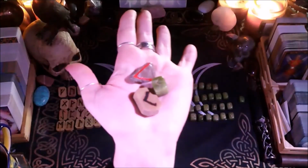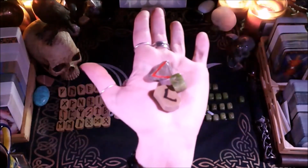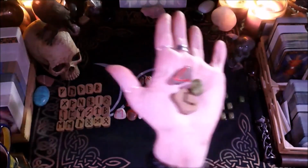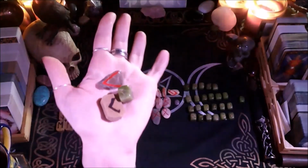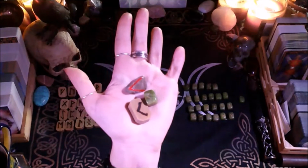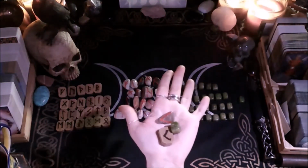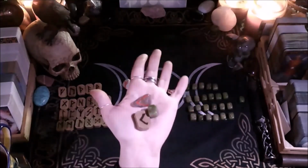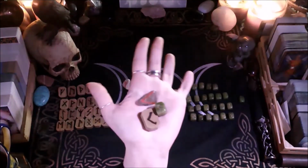So this is Kanaz, or torch. It's "ken" in modern English. Its phonetic value is K. And this is about illumination. It's compared to looking like a flame coming off of a torch or smoke coming off of a torch. It's all about creativity, passion, knowledge. The fire of inspiration combined with the craft and workmanship practice. And Bright-stave is technical ability, creativity.